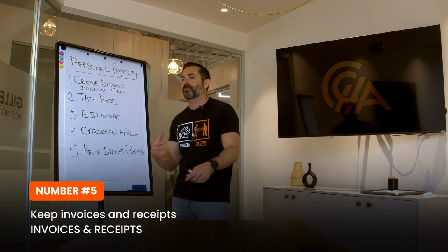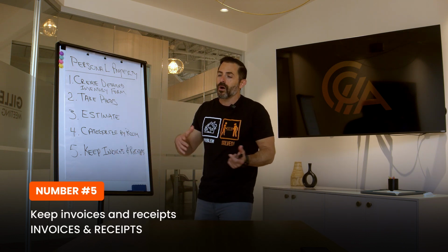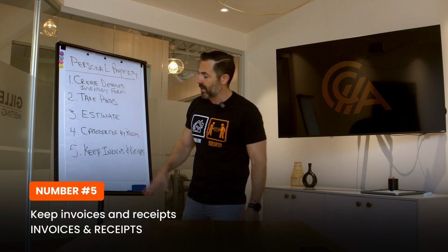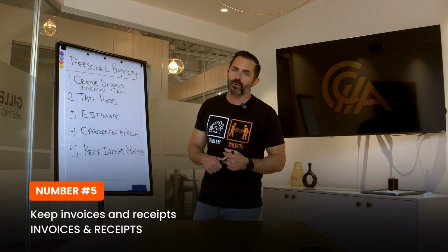Also, if you go out and you purchase new items because all your kids' toys are destroyed, and you go out and buy new toys, chances are they're going to actually pay the replacement cost based on what it actually costs for those new toys. So keeping all your invoices and receipts is very important when you're dealing with personal property.